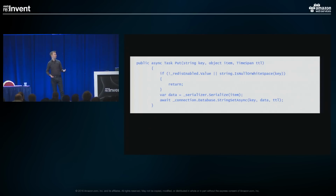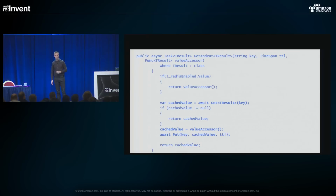On the flip side of it, here's our put method. So you can see, again, that toggle at the top that allows us to control access to Redis. We actually serialize the object into a byte array, and then we pop it into the database with a TTL on it. In Huddle, it really depends on what the frequency of access on our objects are. It could be anywhere from 5 minutes to an hour on the low end, up to 1 to 7 to 30 days for the amount of time that we put objects in the cache for.